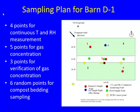Then we have one outdoors to measure the weather condition. This is continuous year-round temperature and humidity recording. And then, because we cannot afford to continuously measure the gas, we have portable gas equipment to measure 5 points in the buildings. The red is a different kind of equipment, and the green is a feed sample point.